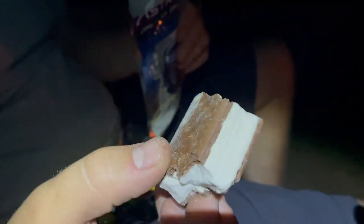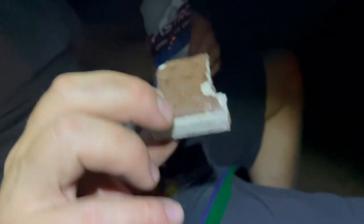Look at it. It looks just like an ice cream. I bet no one can tell the difference between that and an actual ice cream sandwich. Except it's really crunchy. Does it make a big mess? A little bit.